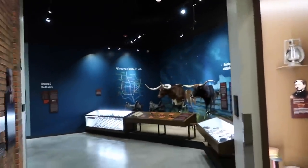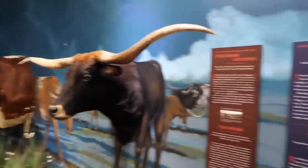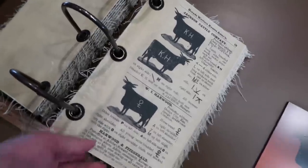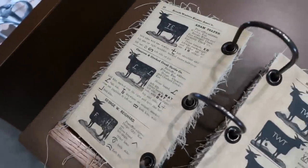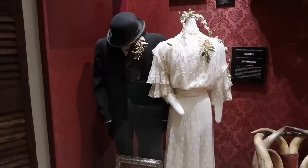Got some maps of the Western cattle trails over here. Texas Longhorn. In this section, just reading off of the little information placards there. It also were cattle thieves, so gotta beware of them. Oh, it's a big windmill right there. And a list of all the different brands. When you think of brands, you think of brand name merchandise, but brand meaning the brand you put on the side of the cattle and the cows for the different farms and ranchers that own them. Just something about this era that's very fascinating.